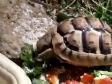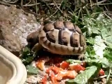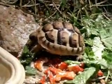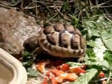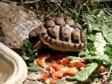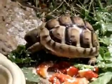The tortoises are born with everything they need to function in the wild. The mother does not provide care for her young. After the eggs are hatched, they're on their own, but they instinctively know what to do.